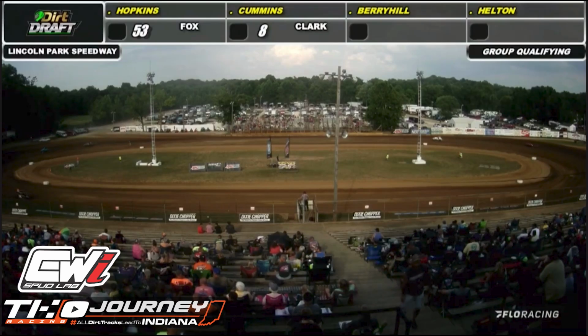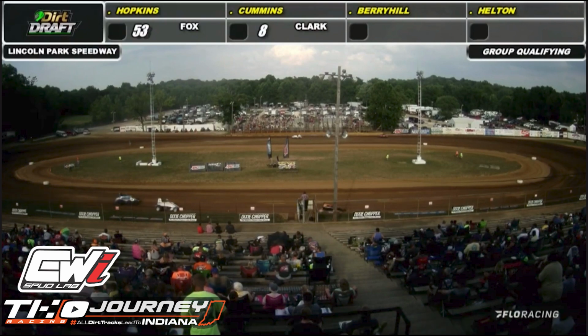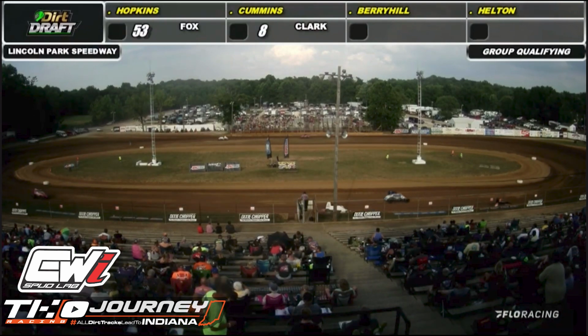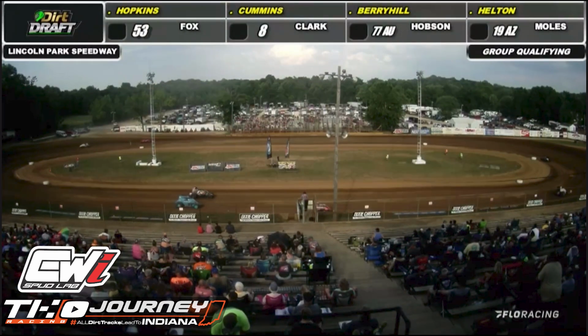Michael Clark's behind the wheel of the number 8 car out there idling around the racetrack. And then the 77AU, Todd Hobson. Tony Helton's in the 87 and 15 of Carson Garrett, and the 27 of Cody Trammell, all in Group C or Heat 3.